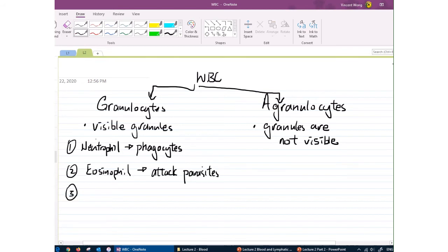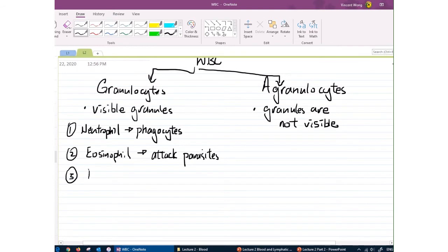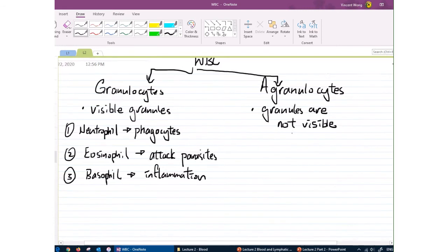And lastly, we have something called basophil. Basophils can secrete something called histamine, which we'll look at in more detail later. But basically, that will cause you to have an inflammatory response. So, you know, if you cut your finger, for example, it's going to be painful, it's going to be red, it's going to feel a little bit of heat and maybe a little bit of swelling. All that are basically characteristics of inflammation. And so basophil is a type of cell that is responsible for creating the inflammatory response.